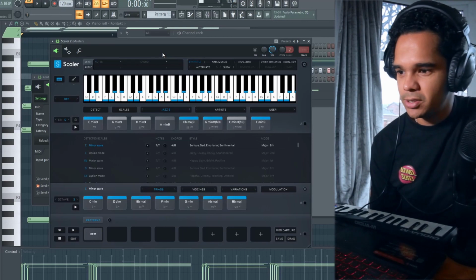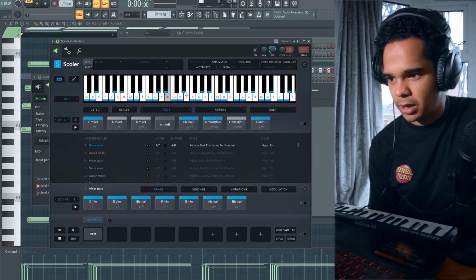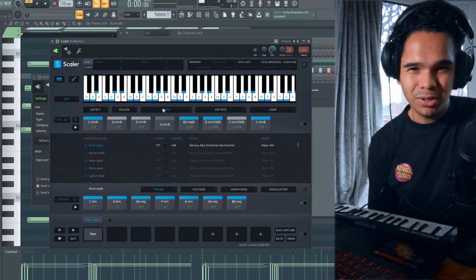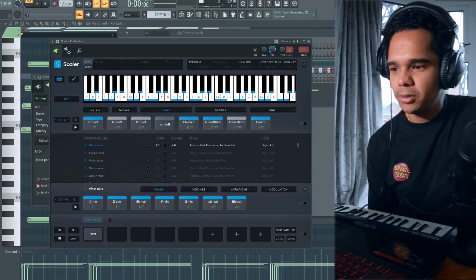One thing that I would say is turn this perform mode on, and this just gives it a realistic vibe. If I was to play this without perform mode on, everything gets played at the same velocity. It's not really naturally played like a human's playing it. So you turn this on.